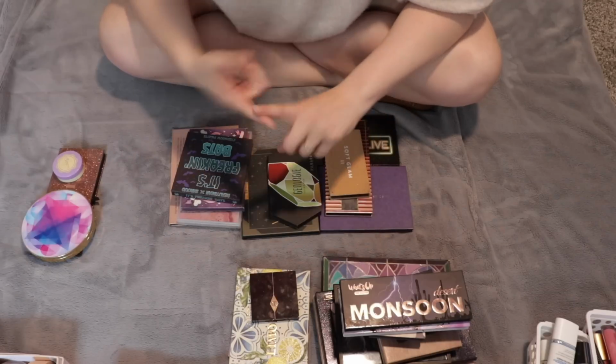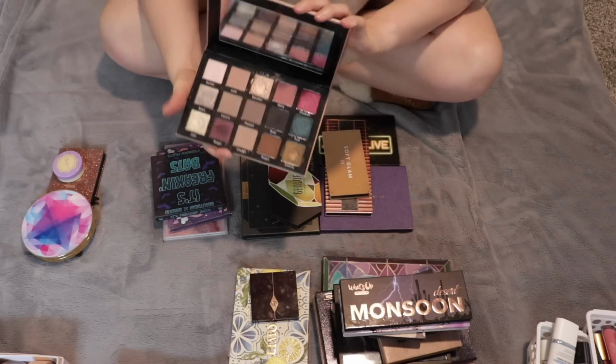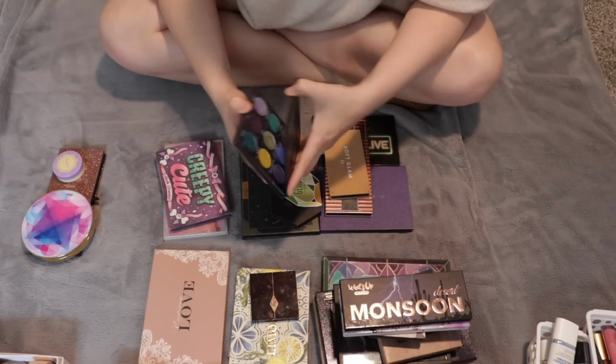Quickly, I'm going to go through some palettes that I know I'm not passing on, I'm not decluttering. First one is the Enduring Love palette by Sid and Grace. Beautiful palette. Same with all of my Shroud Cosmetics ones.